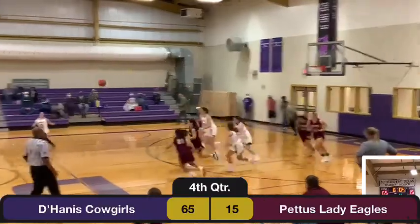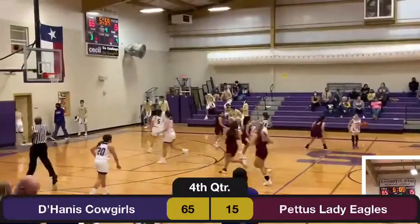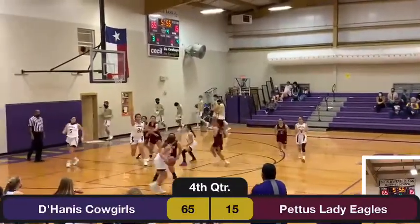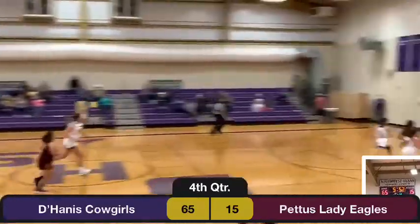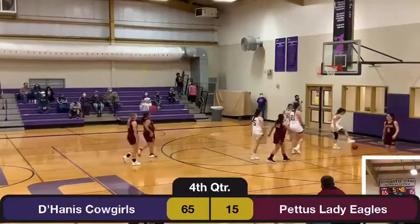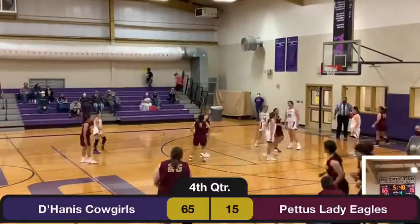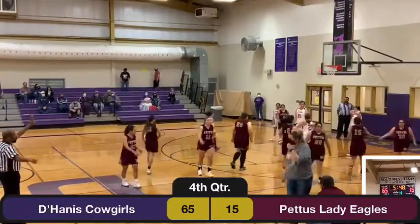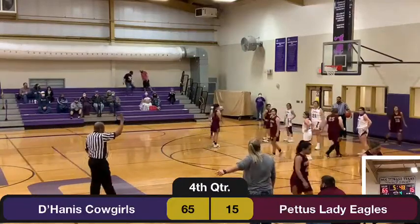Rebounded by Shaylee, passed down the court to Garcia, who's going to slow down and let everybody catch up to her. And run some offense. Pass to Shaylee to Danny Davison, but it's going to be stolen by Rianne Martinez. She loses control. And it's going to be Pettus ball. And mass substitution for Pettus. 5:48 here remaining in the ballgame. 65-15, Cowgirls lead.